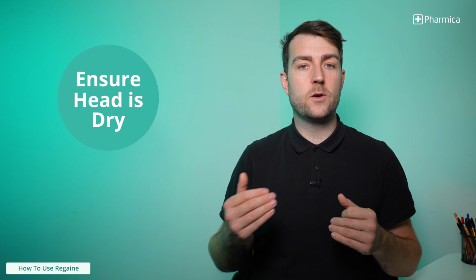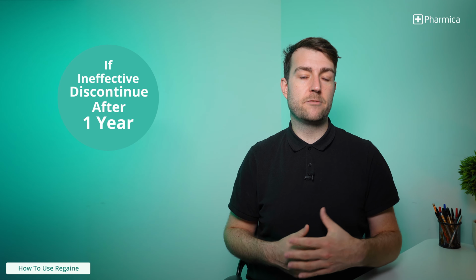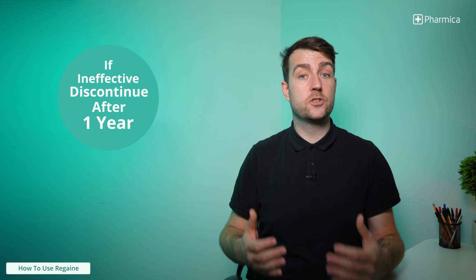Regaine Solution is very similar, but you need to ensure that your head is dry before applying 1 milliliter to the affected area twice a day. If you haven't seen any results after using Regaine Solution for 1 year, you should stop using the product. Using more than the recommended dose or applying it more often will not make your hair grow any faster. It is recommended to keep using Regaine for as long as desired to maintain the effect.